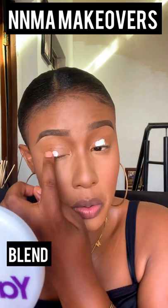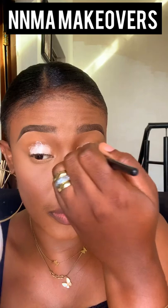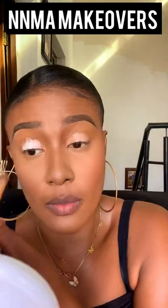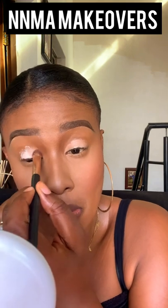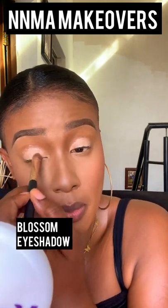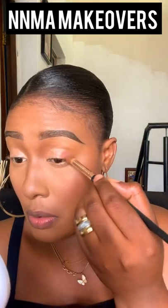This is the eyeshadow primer. This primer, it can hold anything down. If you sense that your destiny is about to pull away, use this eyeshadow primer. Put it in your eye and apply your eyeshadow and see your life aligning.